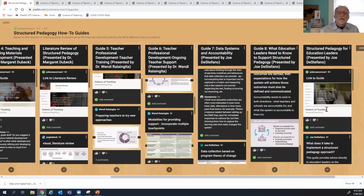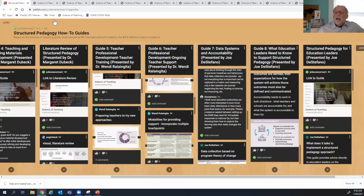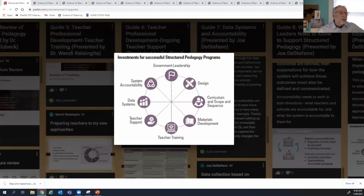So moving on to the final guide, this is intended to help education leaders think about what it takes for structured pedagogy programs to work. So it takes a lot of what's in the other guides and tries to put it into a format that speaks directly to education leaders. So 6 factors are identified and summarized, and those are shown on the Padlet. And many of them have been raised this morning and are covered in one or another of the guides we've been talking about.